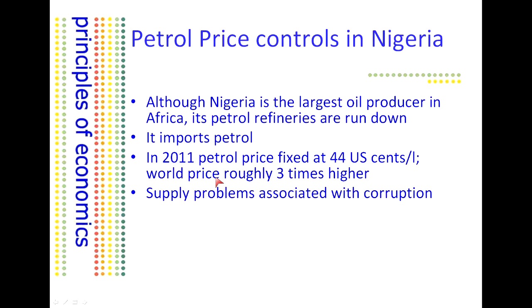The first one, which is particularly apt in the Nigerian situation, is that the price ceiling creates supply problems which are associated with corruption. And we'll see how the market situation provides an incentive for that corruption. The other distortion comes in the form of long petrol queues.